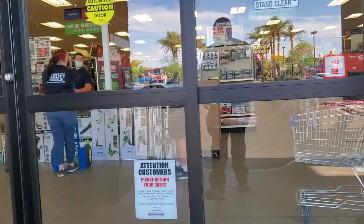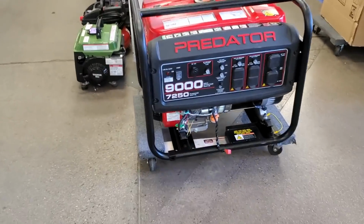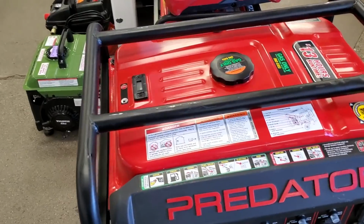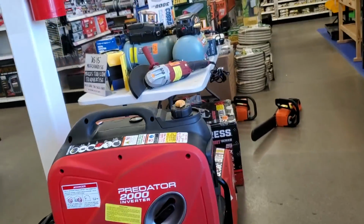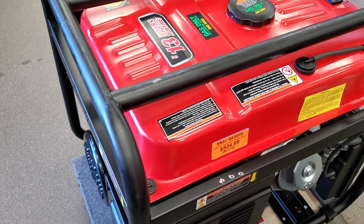Yes, we're shopping at Harbor Freight. They got some deals going on. They do have the parking lot sales you guys see here. A lot of different items, a lot of new. This is the old parking lot sales that they used to have. A bunch of generators at the discounted price.